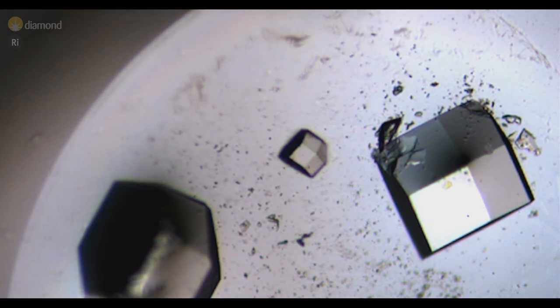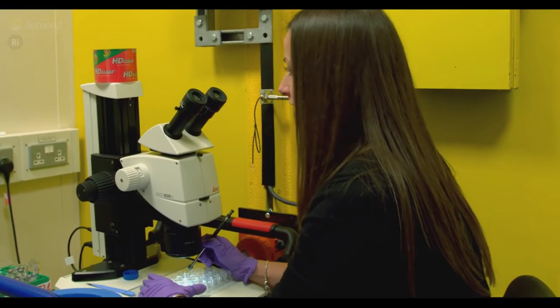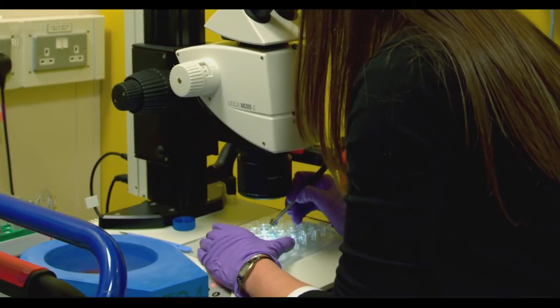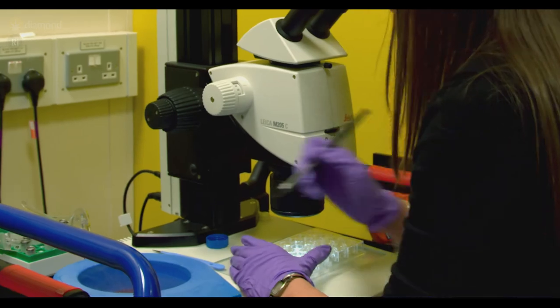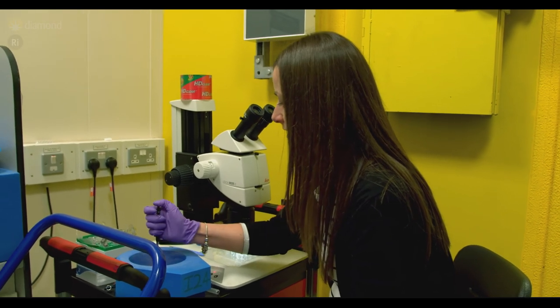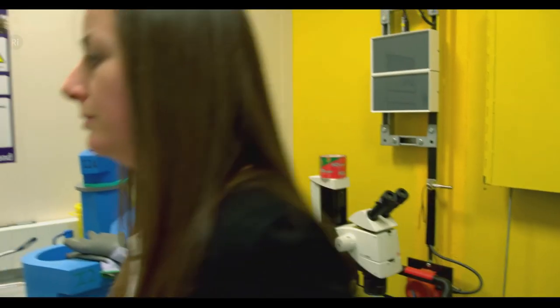It takes a steady hand to mount the vanishingly small crystal on the tip of a pin. Yes, definitely steady hand. Lots of practice. Crystal now, and I'm going to place that into the puck. So that's now in there, and then we just need to place on the base plate for it to go into the robot.